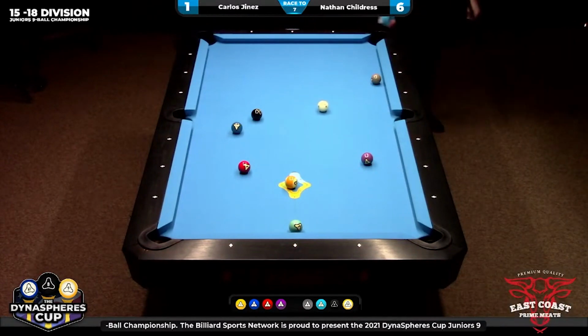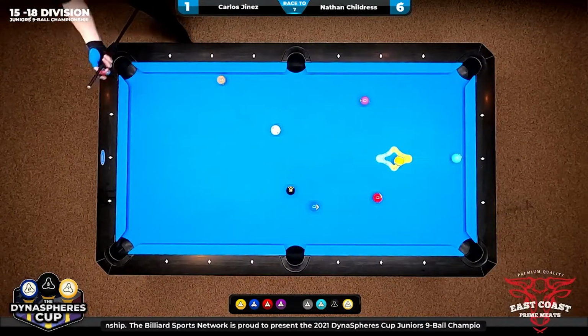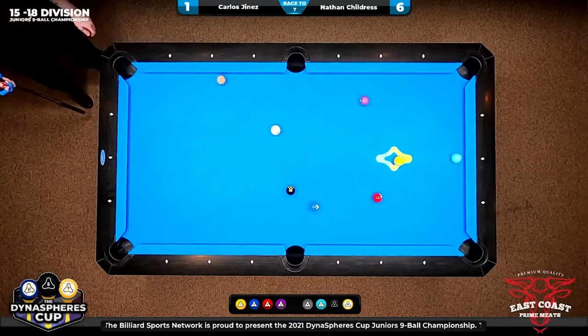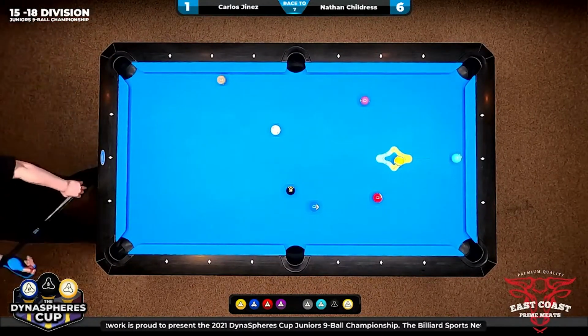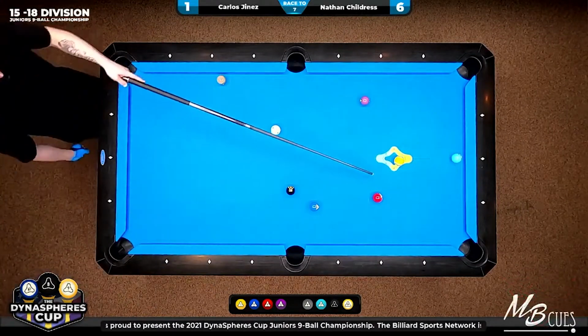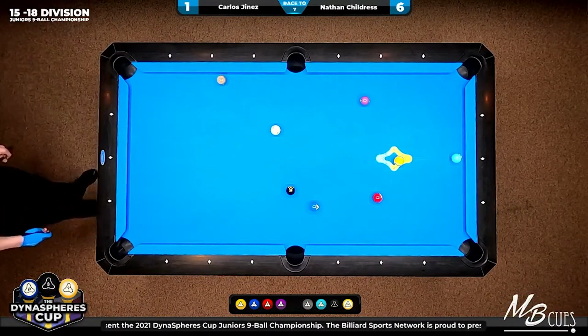Fantastic shot. Very nice. I think if we look at the cut shot, this does cut into the side pocket. And if he uses a little bit of inside English, this should check up off that second rail and come nicely in between the 3 and the 9 for the 3 in the corner pocket. You can see he's just looking at the travel of the cue ball there.